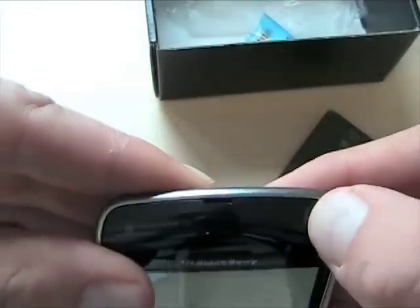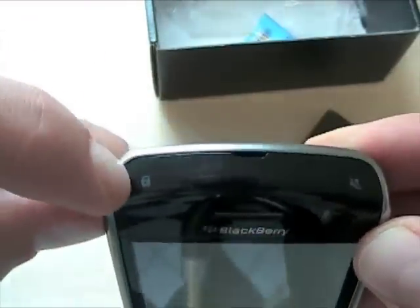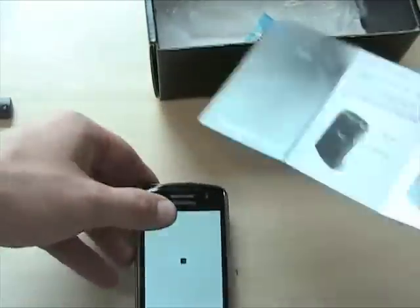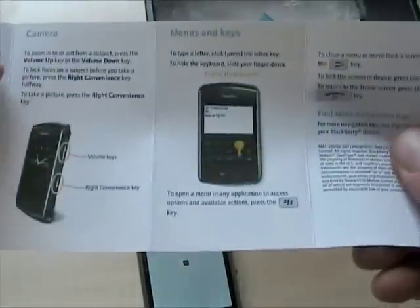This is your mute key. So there are these two keys up here on the top panel, the curved panel: the lock key and the mute key. And I should have pressed the mute key to pause the video. My fault, I killed it.